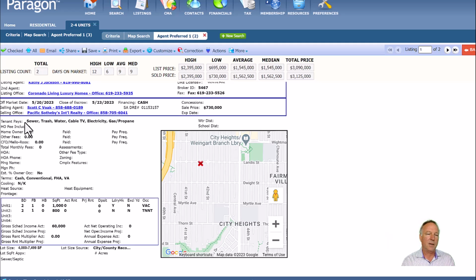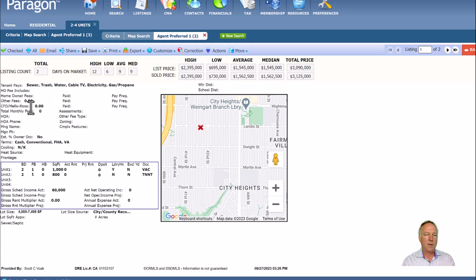So it was very appealing here that the owner was not paying any of this, and we were able to verify that with the agent. And he actually put us in contact directly with the seller, and he confirmed that also. Now, as you come down here, obviously you don't want to see Mello-Roos fees, which you're not going to see in any older units. You'd rather not have an HOA.